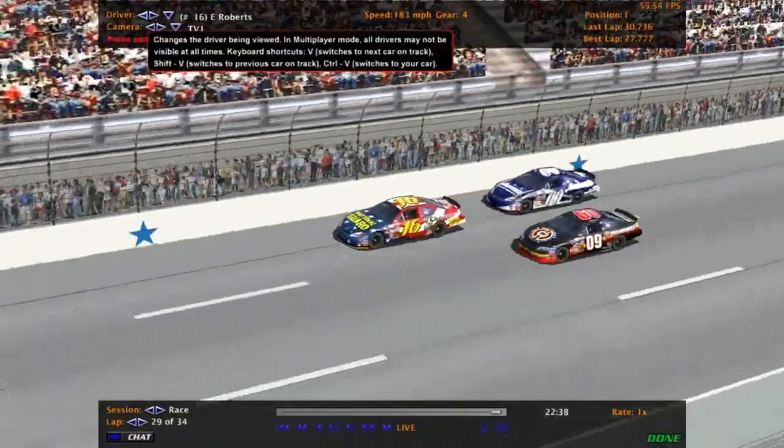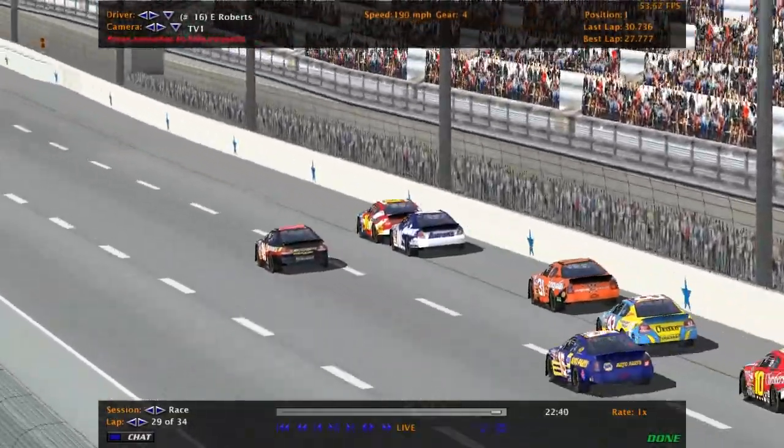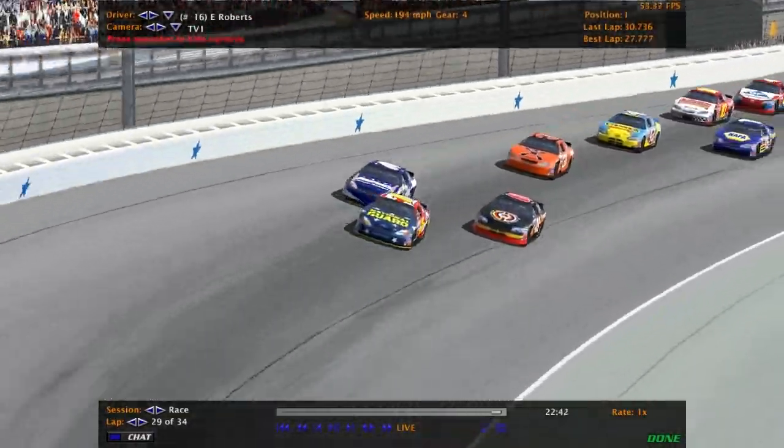He may be sputtering there. The 16 may be out of gas as they are looking for the pass now.